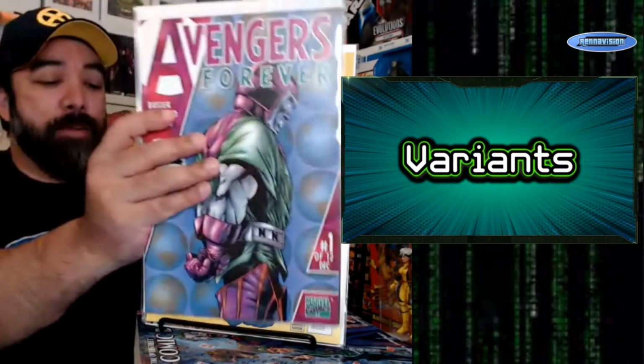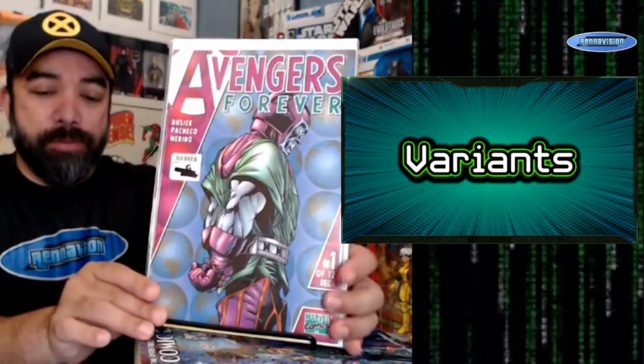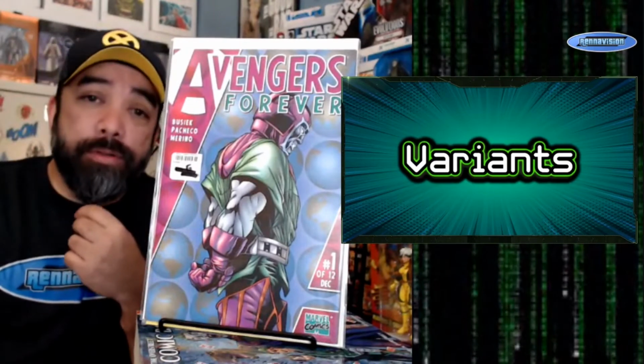I mentioned this on last week's Dollar Bin Digging about my theories on Kang being the big bad behind Loki, which we'll still see. I still think it's the case. I still think it's a possibility. But I had mentioned this Avengers Forever was a good book to look for in the dollar bins. But then I also mentioned that this cover was still out there. So I wanted one. So I bought one.